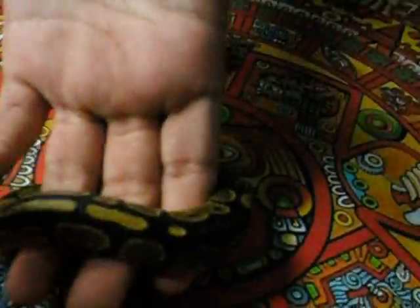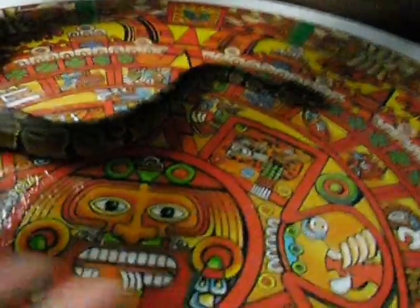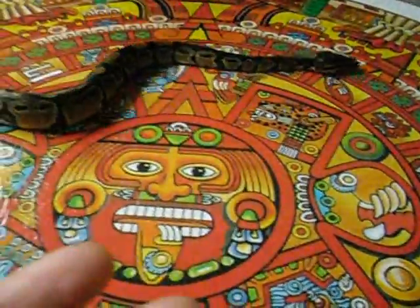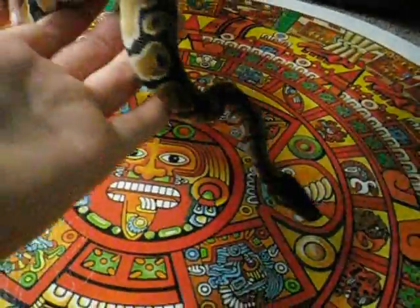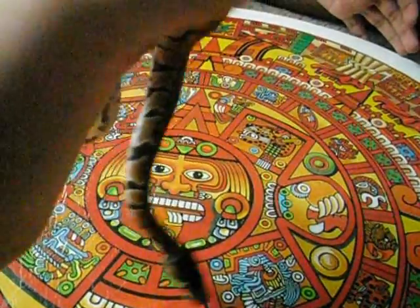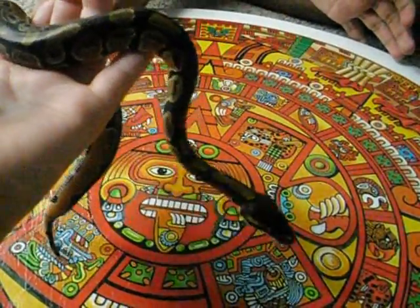It feels weird at first, but you get used to it. At first when I fed Glenn, I was scared to hold him, because this is the first snake I feel comfortable with. Before I was like, oh my god, Alex, take your snake back. But now I can just hold him. It's like whatever. This snake is awesome.